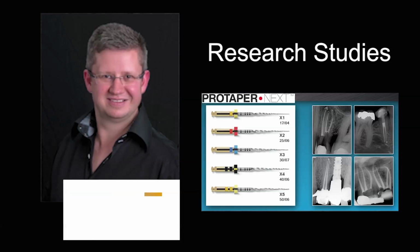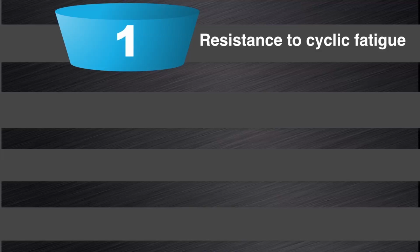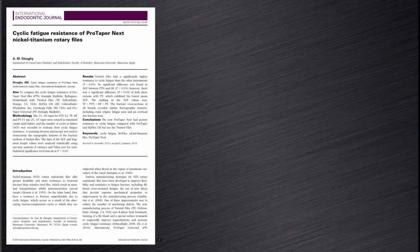Let's have a look at how the ProTaper Next system performs in research studies. There are many studies and I will just highlight a few of them. The first aspect I want to look at is the resistance to cyclic fatigue.